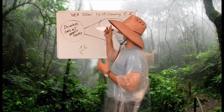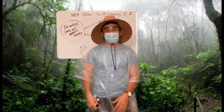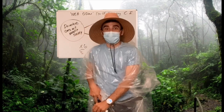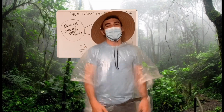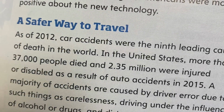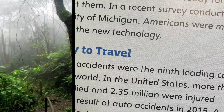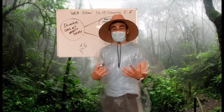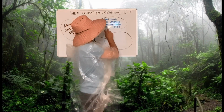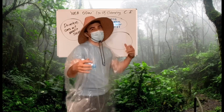My first one is going to be on page 27. Let me go ahead and get my book out of my pocket. What? I lost my book. Well, good thing you guys have yours. Turn to page 27. What I paraphrased that text evidence to was, statistics show driverless cars are safer. And I made sure to put the page number, page 27.